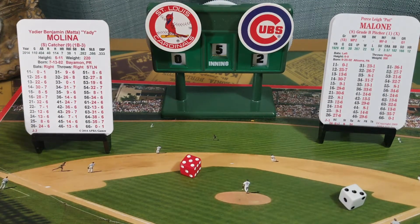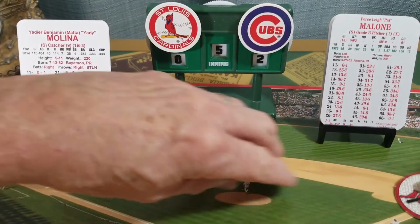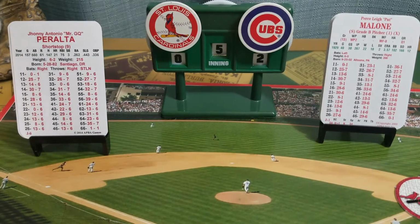53 is a 19. Filling column 1. It's going to be an error on the second baseman, Rogers Hornsby. Cardinals will play it safe at first with the S rating on Molina. Johnny Peralta.